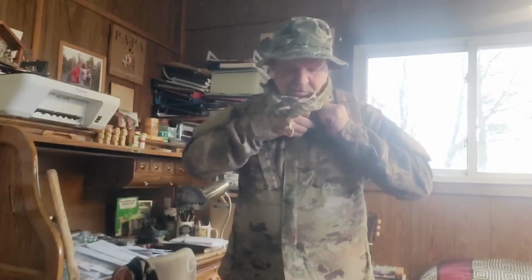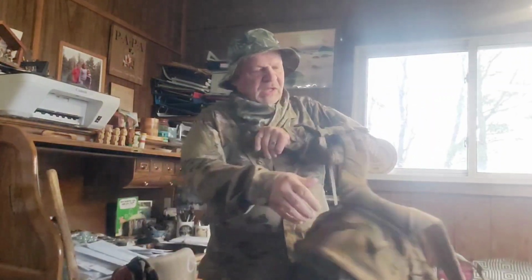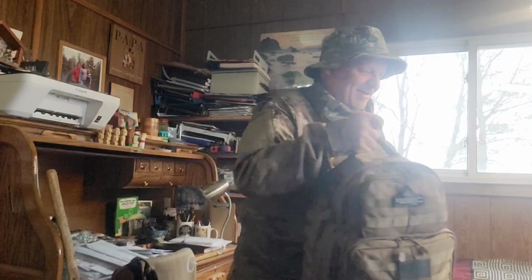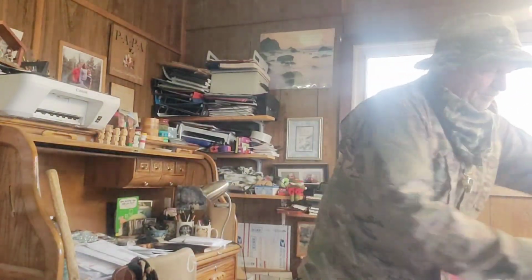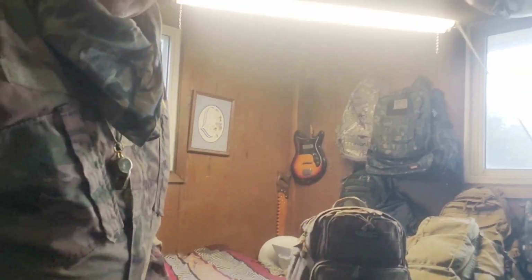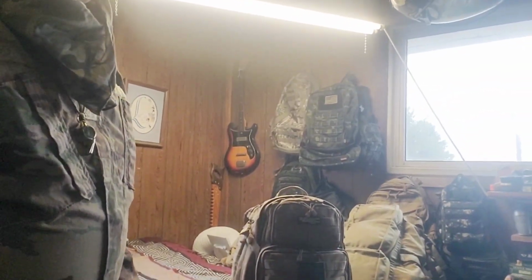If I can get this off. And this is my bushcraft day pack. Okay. Alright, reposition the camera here, and then I'll show you everything I have in here, and hopefully the lighting's good.